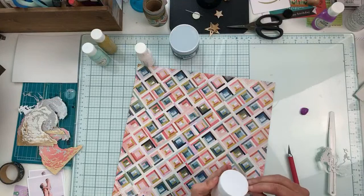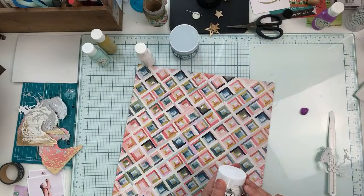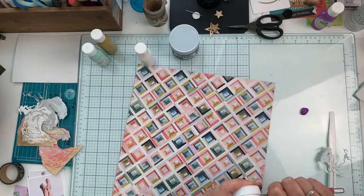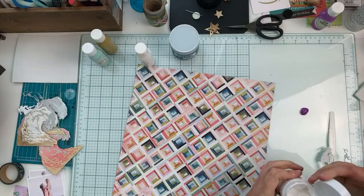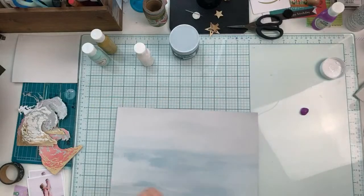Why can't I get this open? Is there some sort of trick to this? I thought it was already open. Maybe it's stuck. I am sorry. I should have opened it before I started, I guess. Oh, you know what? It's dried up around the edge. Oh, Eve, I love you. You know, you can start small. You can start by just using the sprays and then just work your way up.